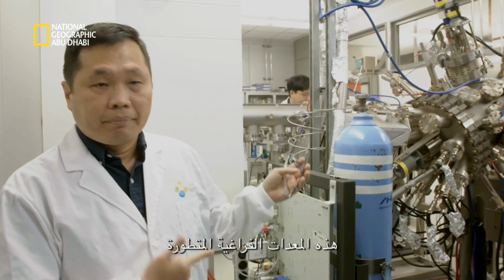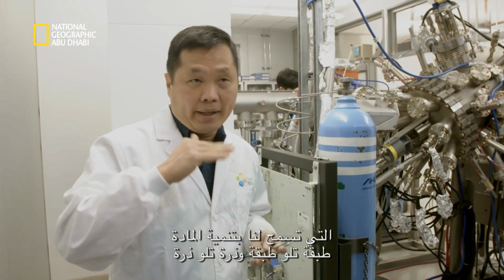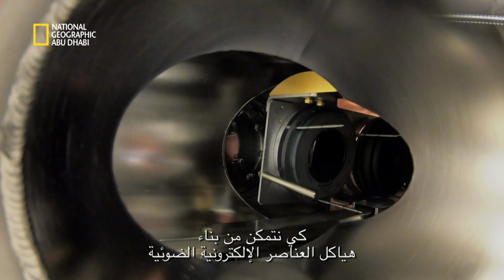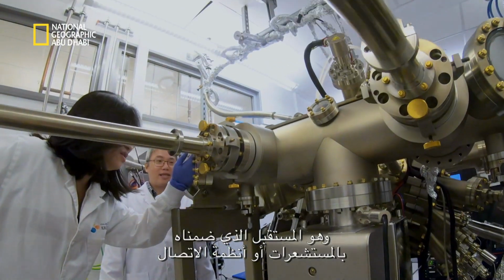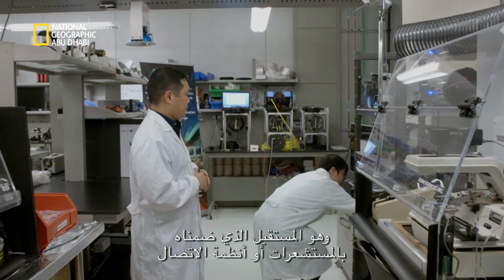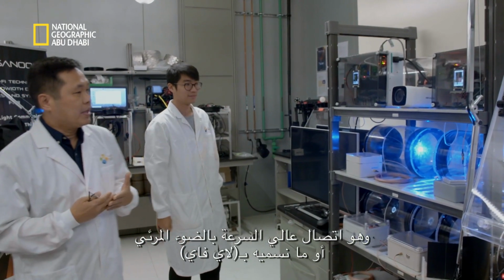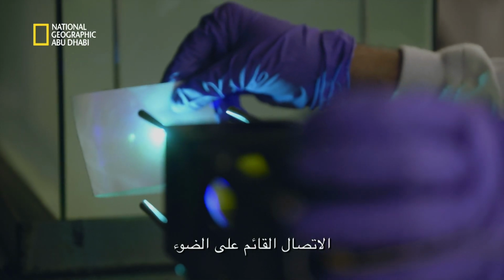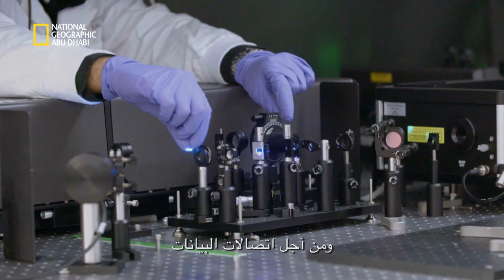This is the high vacuum equipment that allows us to do material growth layer by layer, atoms by atoms, so that we'll be able to build it into the device structures for our optoelectronic or photonics components, such as semiconductor laser or high-speed photodetector. That is the receiver that we eventually integrate onto sensor or communications systems, such as this one that we are making, the very high-speed visible light communication, or we call it Wi-Fi, light-based communications, by using light to send very, very high data rates for internet access, for example, and for data communications.